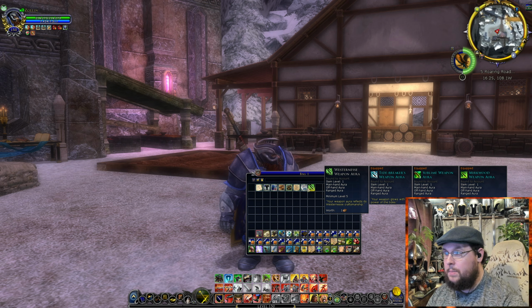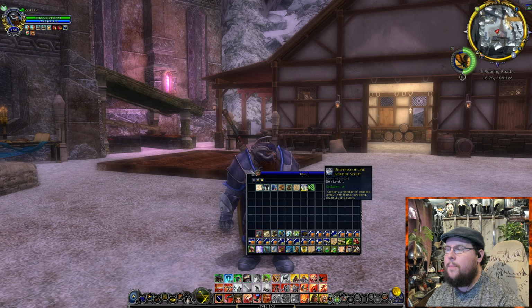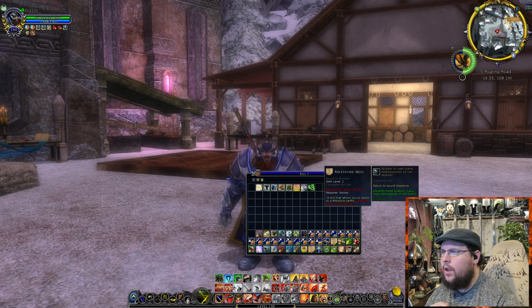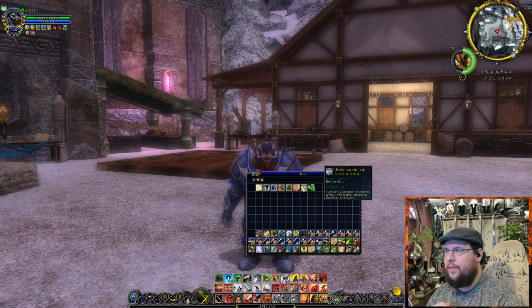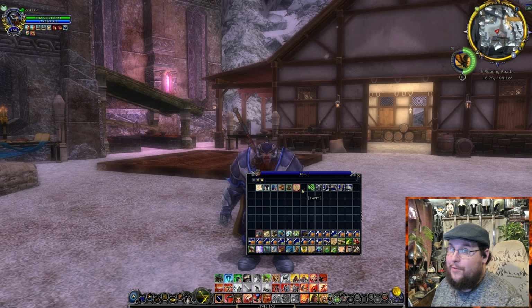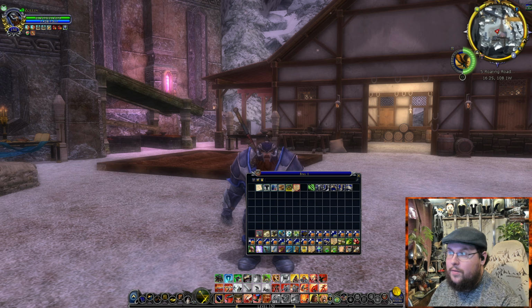So I could put that in my shared storage. We get uniform of the border scout, bound to account. All right, so that means I could put that in, I think. But let's see what happens when I open it here. All right, it gives me the uniform, which we will try on right now. All bound to account. So this is cosmetic. You can send it around. But remember, you could also use your wardrobe and just put these in your wardrobe, and every character on your account can use them anyway. So keep that in mind.